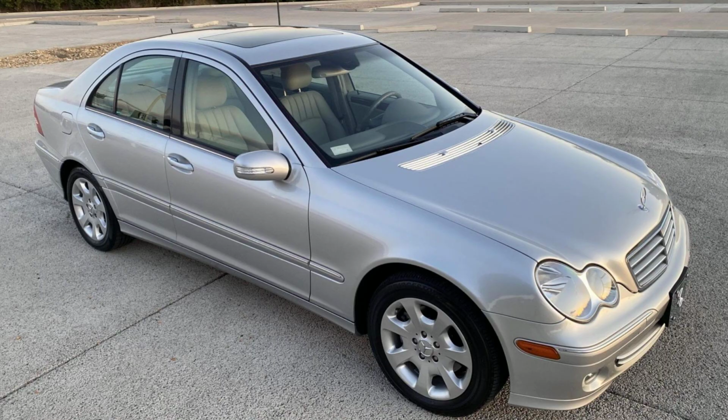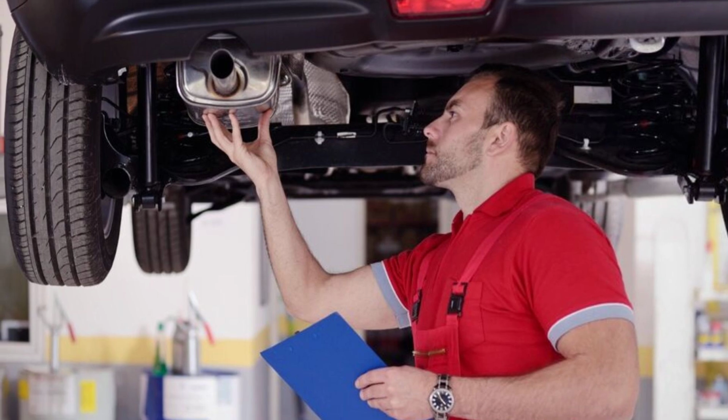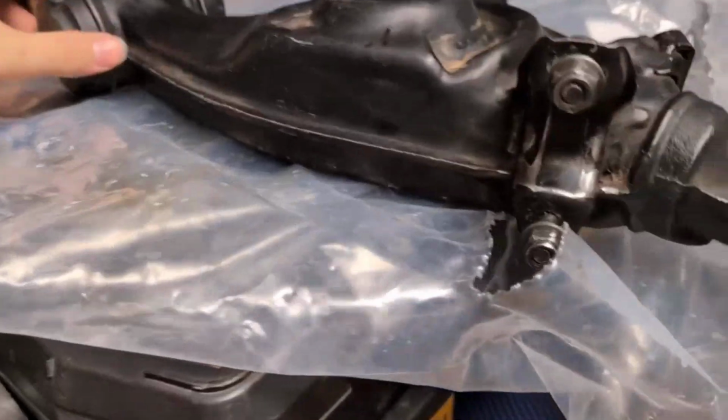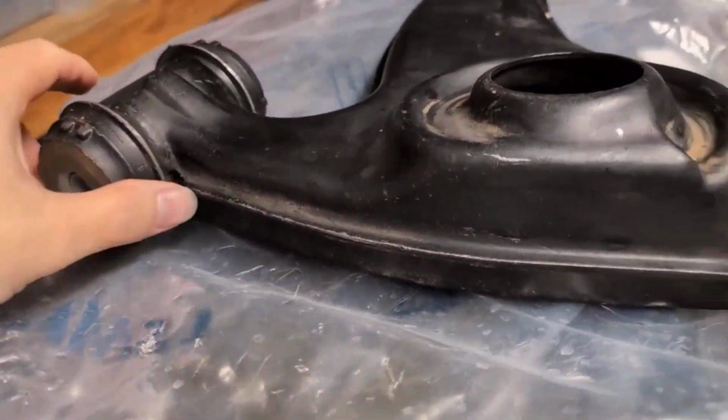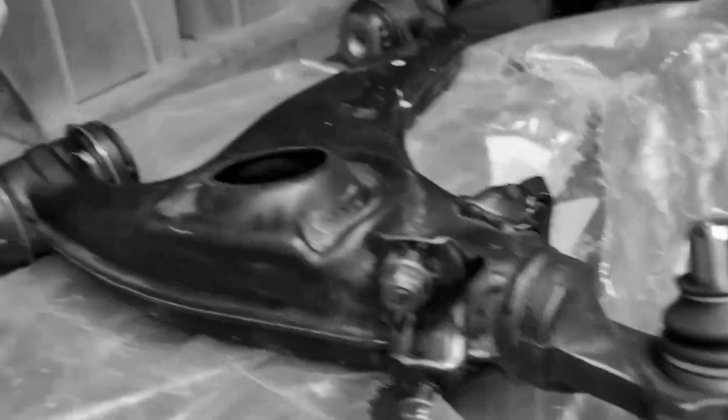The W203 C320 has 2 known maintenance items worth understanding before purchase. The front suspension on this platform uses a complex multi-link design with numerous rubber bushings that degrade between 80,000 and 120,000 miles.